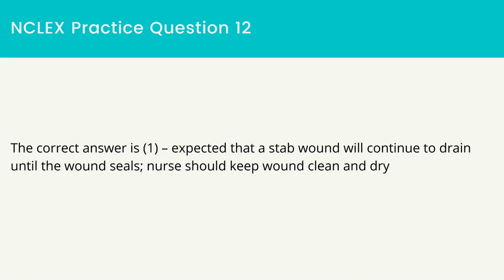The correct answer is 1. Expected that a stab wound will continue to drain until the wound seals. Nurse should keep wound clean and dry.